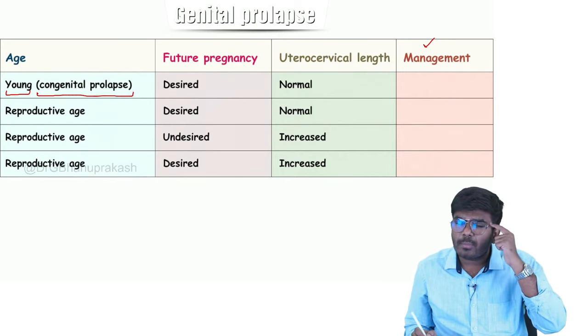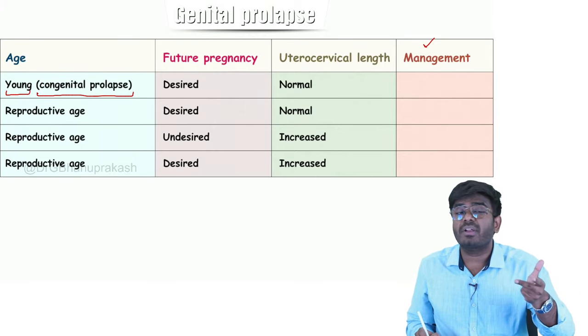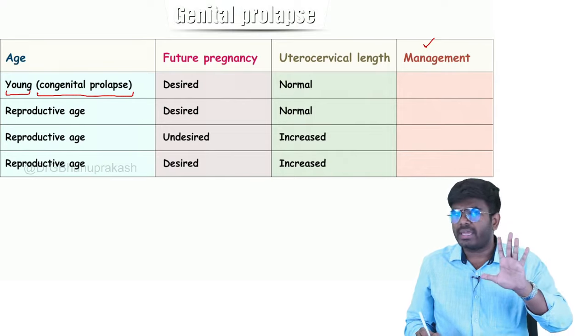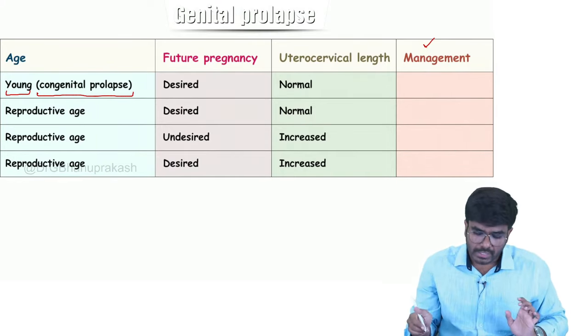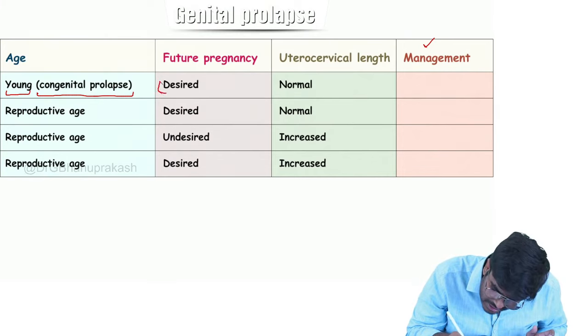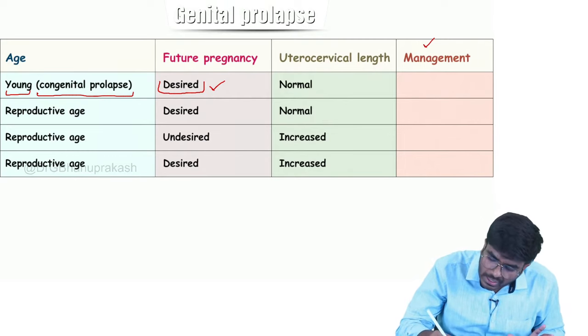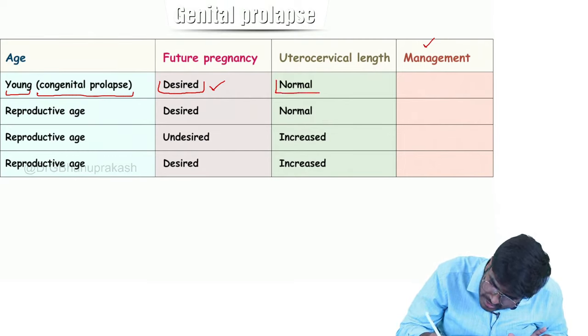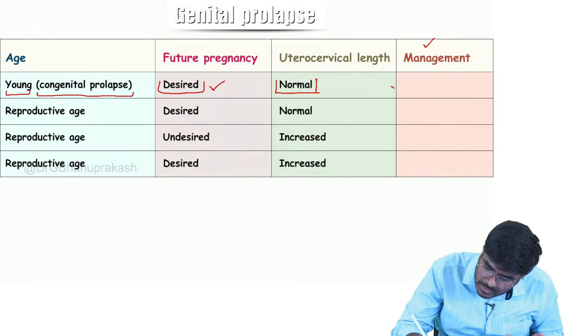What are the reasons of congenital prolapse? Connective tissue disorders like Marfan syndrome, Ehlers-Danlos syndrome, osteogenesis imperfecta, or spina bifida. Anyway, she is having uterine prolapse. Her uterus is falling down into the vaginal canal. Does she want to have future pregnancy or not? Definitely, she wants future pregnancy. You have measured her uterocervical length and it is also normal. Now, tell me, what is the management you are going to do?